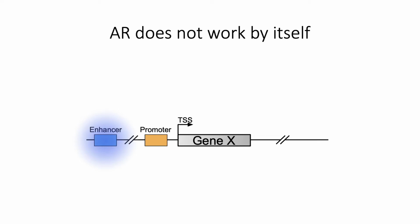Another take-home message, one thing to keep in mind, is that the androgen receptor does not work by itself. The AR does not directly induce gene transcription by itself. It may bind to these enhancers, but what it really does when it binds is begin to recruit various coactivators. It brings in co-regulatory proteins that are needed for transcription to happen. It brings all the helpers together to make the transcription occur.